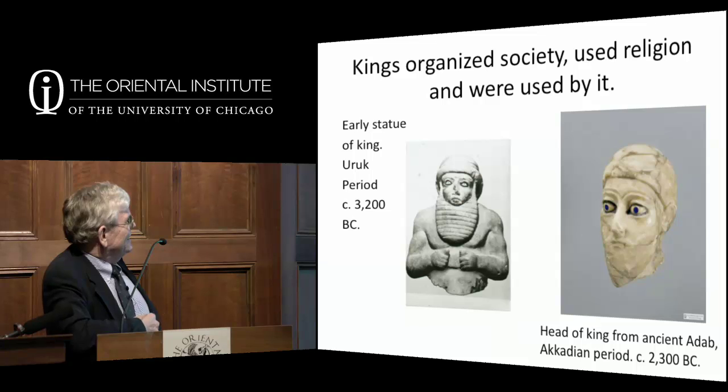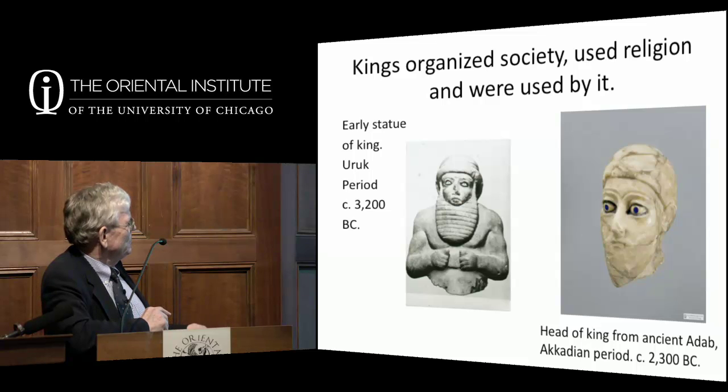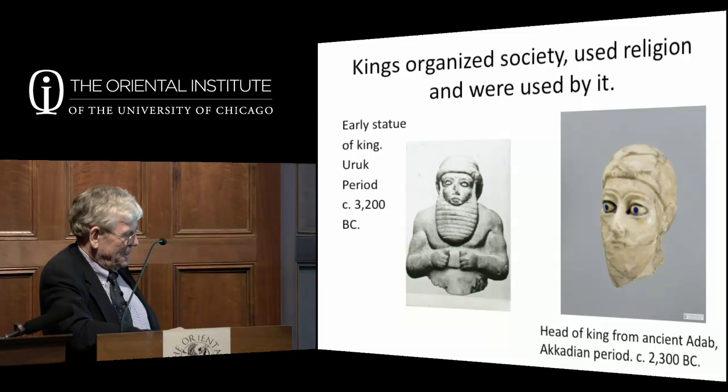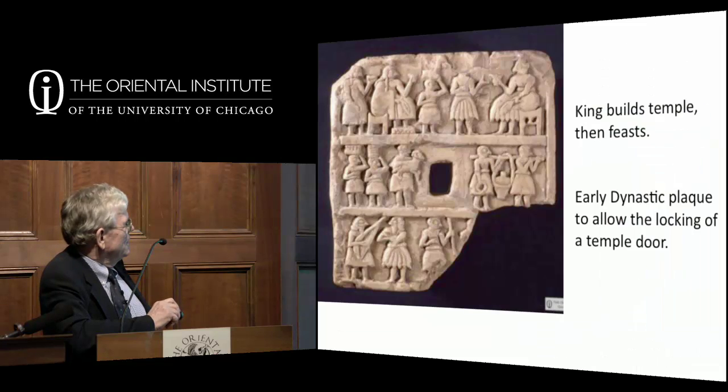Now, there are kings in this society. They organize society. They also use religion and are used by it. This is from the site of Uruk in the south of Iraq. This is one of the earliest depictions of a king. We have our own depiction of a king from the Akkadian period around 2300 BC. Kings are very big, important figures at this time.